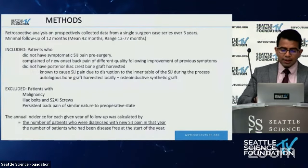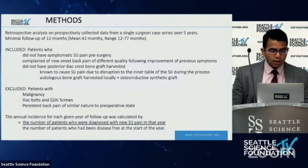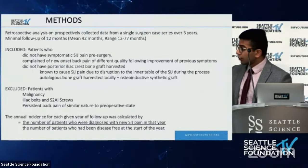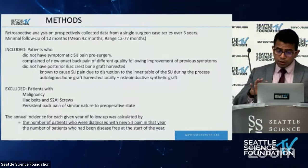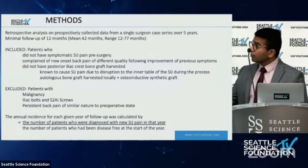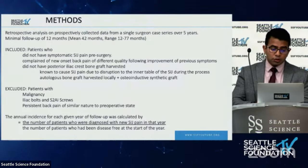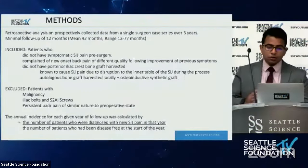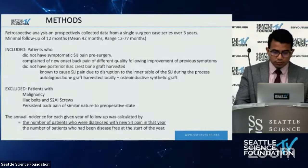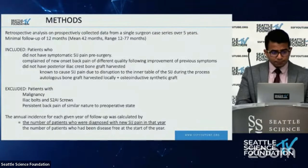Then they used an annual incidence model: the number of patients who were diagnosed with new SI joint pain that year, divided by the number of patients who were disease free at the start of the year. It's important because their study went from 12 months to 77 months. Some patients were followed all the way up to 77, and some were followed for just 12 months. So if you're looking at annual incidence, for a patient followed for 77 months, you have to divide their incidence by 12 months every year. So they used that.